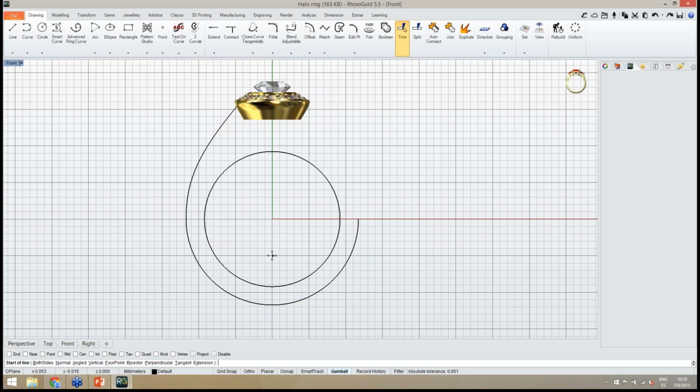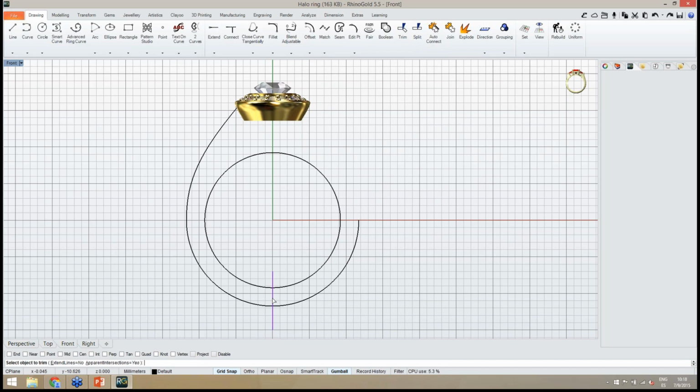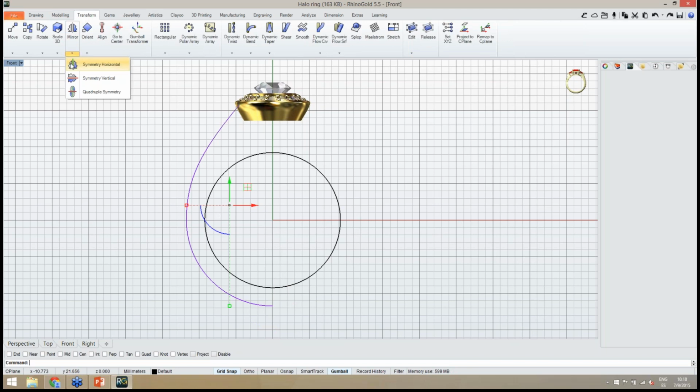So the same process, I define a line to cut this curve, and with the trim tool I define the object to cut and the object to trim, in this case this part of the curve. So after this I just need to create the symmetry. So this is the result.